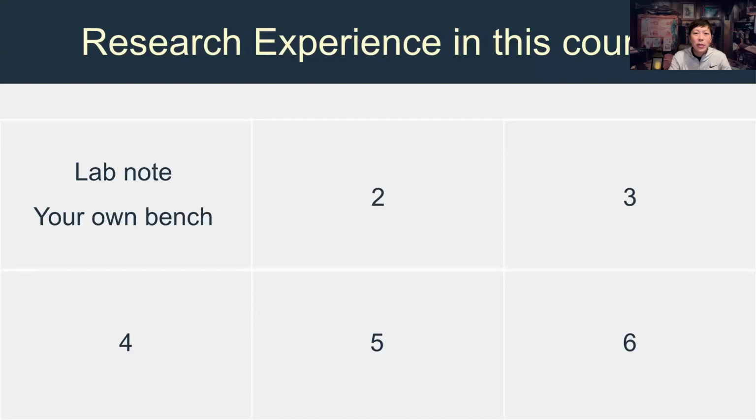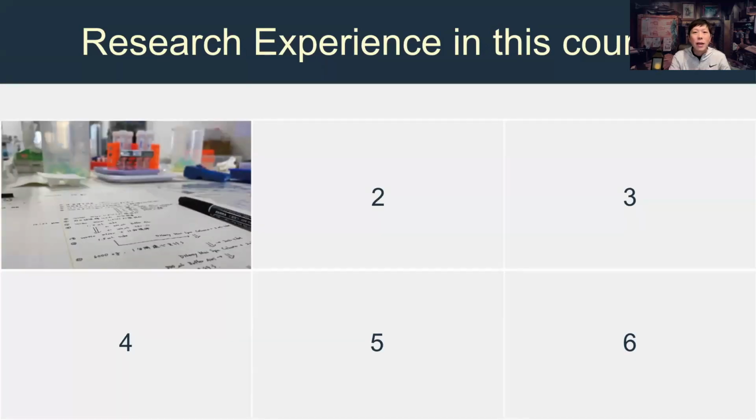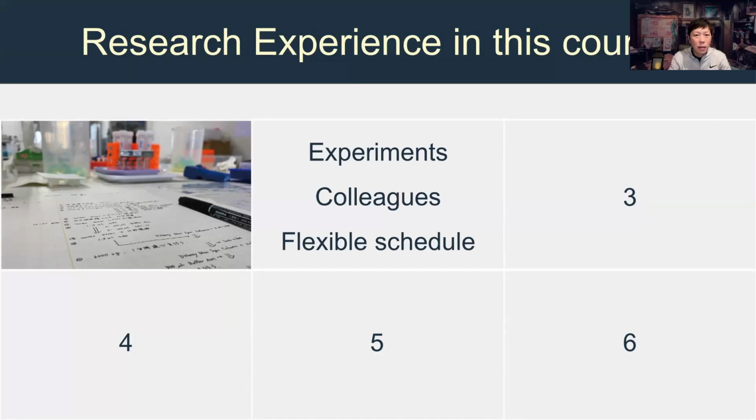Anyway, this course incorporates fundamental training in experimental science. Therefore, I explain how to write an experiment note, a lab note, and their importance. All previous students' lab notes have been stored in either paper or electronic form, serving as a valuable archive. In addition, during the lab period, you will be assigned your own workspace and bench space, as you can see here. And you may learn about the importance of cleaning up the bench also. This is because you will conduct a lot of experiments, and you will also have a lot of discussion with colleagues.